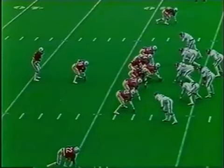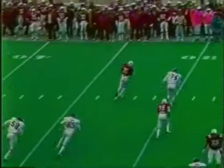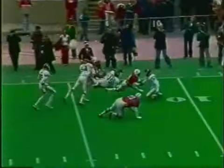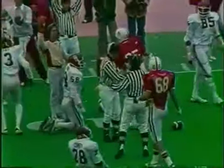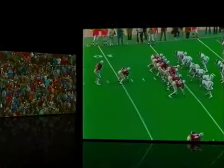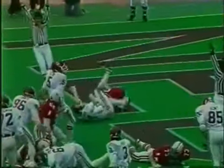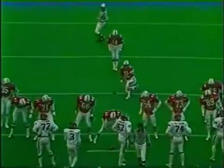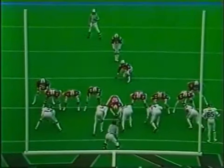Third and long. And Sorley to throw. Throws it short to Burns. Burns breaks a tackle. Burns gives Nebraska a first down inside the Oklahoma 10-yard line. Moving the ball. Burns. Touchdown. Here's Billy Todd now out of Sorley's hole, trying for the extra point to tie it.